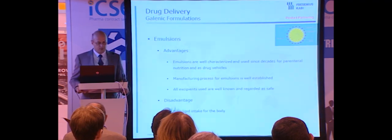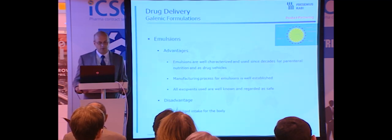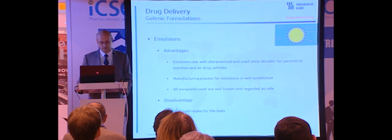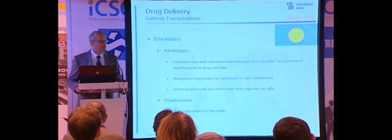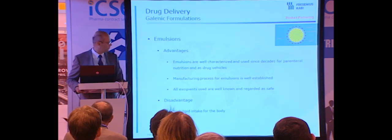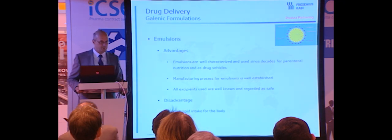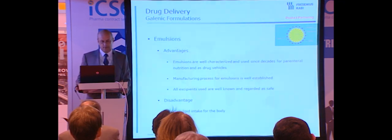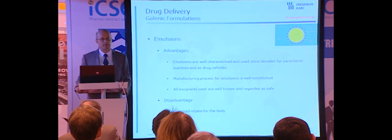What advantages do we see in the emulsions? Well, they are very well characterized currently because they are used since decades, both for parenteral nutrition only. If you cannot eat anything, then you are really dependent on enteral or parenteral nutrition. In each case, you need lipids, as you know. The manufacturing process is already very well established. And all the excipients I mentioned previously, especially the lecithins and so on, they are very well characterized and really regarded as safe.